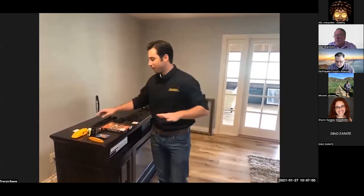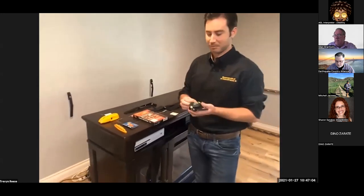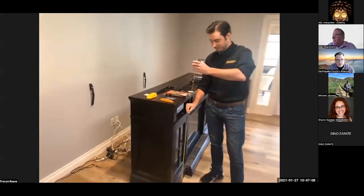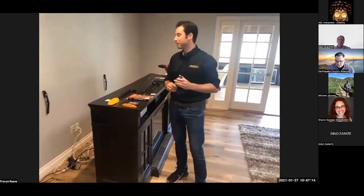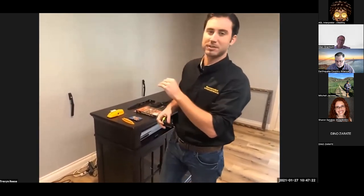So what we're going to want to do first is get your tape measure out, you guys. Measure the height of your TV stand or your bookshelves or cabinets. So right now we're sitting at about 40 inches to the top of this. And so with the straps, what we're gonna do is we're gonna measure about 38 to 39 inches on the wall, locate that wall stud.